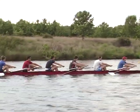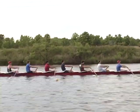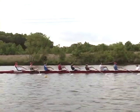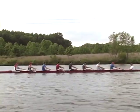The catch might not be as quick, but it is very direct. The key point is to get the bend in the shaft immediately after the first contact with the water. The athletes create a long stroke by having a little more body swing at the end of the drive.